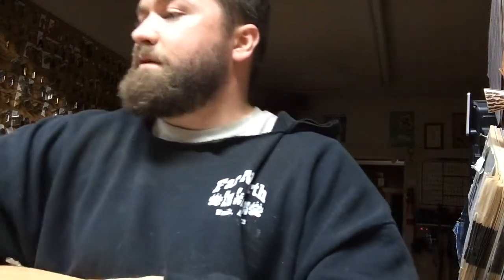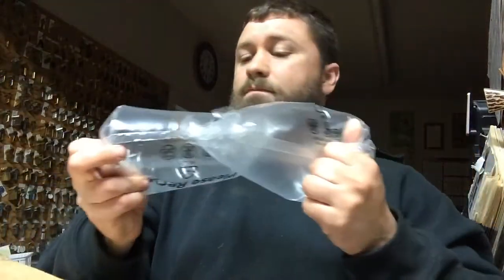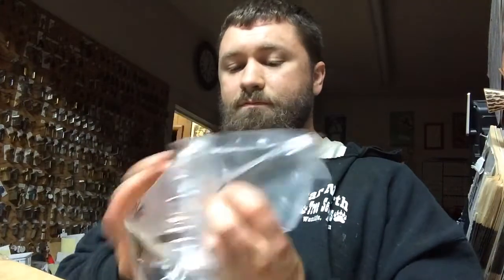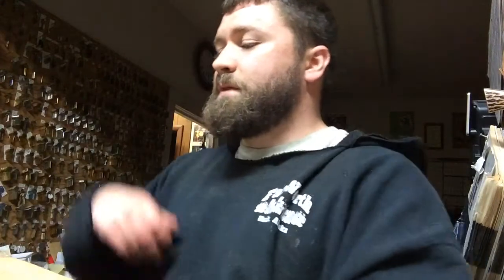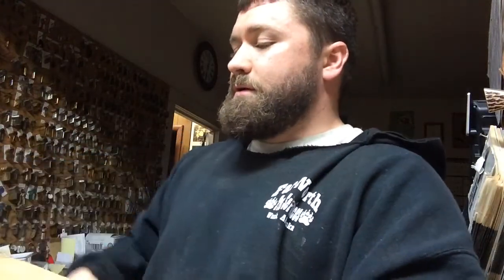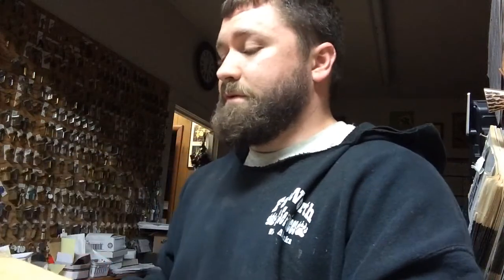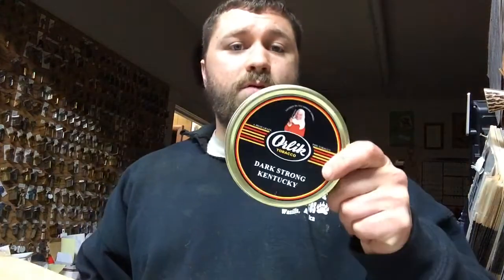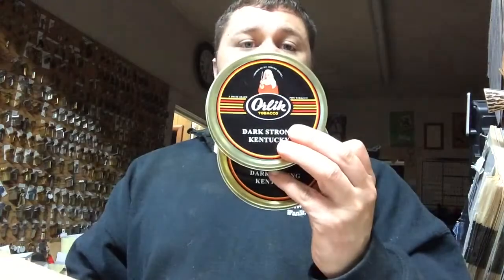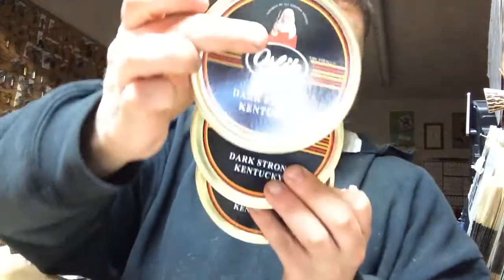But now that I've got it open, remove the packaging, the little foam pillows, whatever these things are. So, getting into the good stuff, I ordered, because it's my favorite Dark Fired Kentucky blend, not 1, not 2, but 3 Orlik Dark Fired Kentucky tins. I absolutely love this blend. Cannot recommend it enough. It's my favorite Dark Fired Kentucky blend.